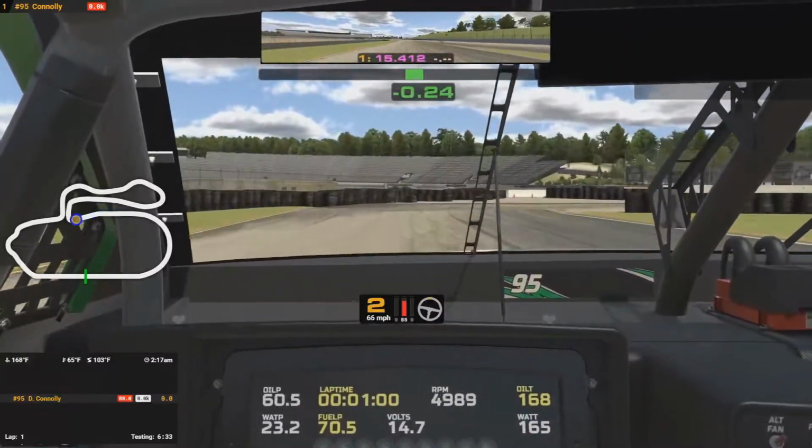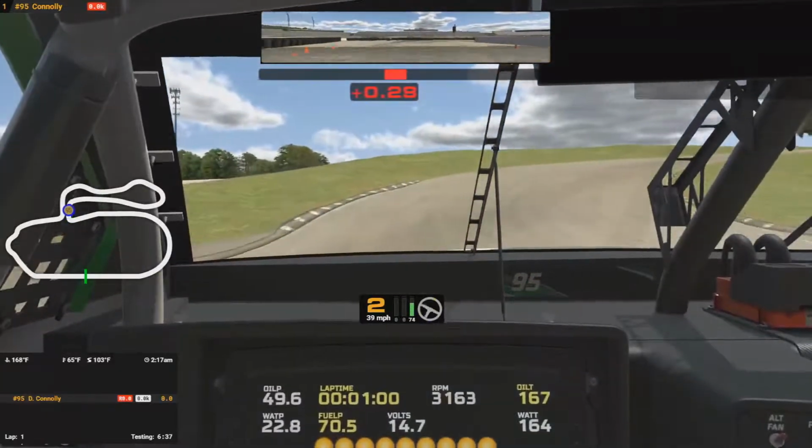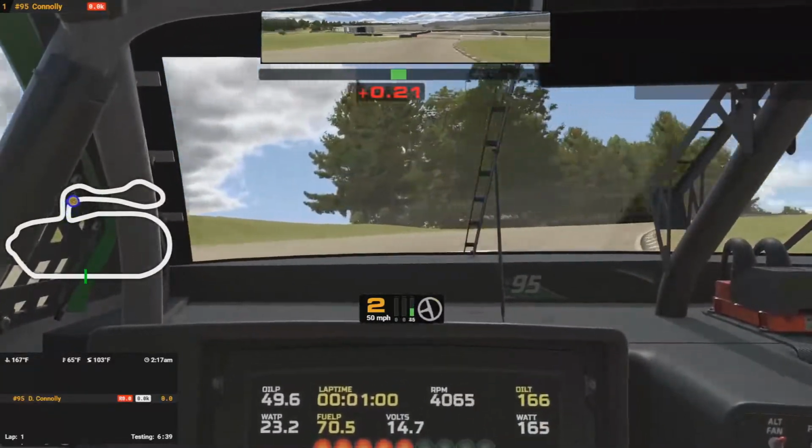Downshifting as well, hard on the brakes. Might even lock it up a little bit, make that hard right turn. Then you're going to go up the hill, not full throttle because the back end will step out on you.